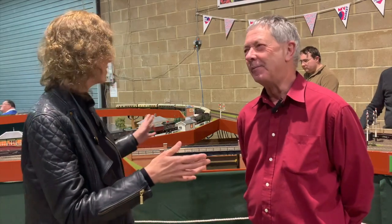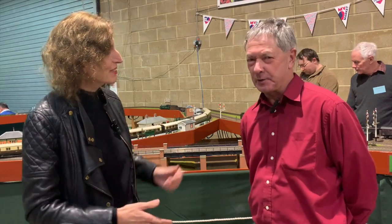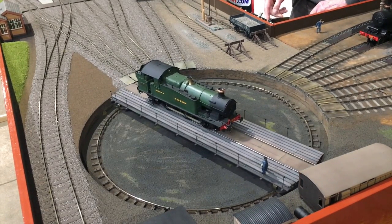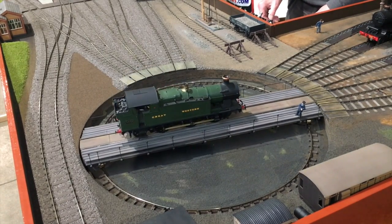Exactly. And we haven't even seen some of this layout. The branch part is missing today, is that right? Yes, the branch line is not with us this weekend. It doesn't alter the length, but it makes the layout 22 feet wide, whereas what's here today is only 15 feet wide. What is it about the large layout that you really like building?